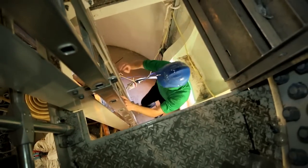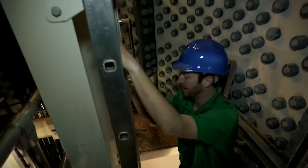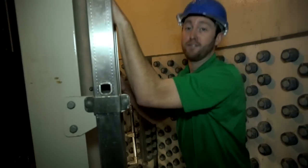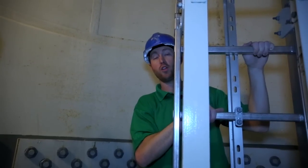This is the manway. Our crews climb through this structure, then climb the ladder 365 steps to get to the top. The whole trip takes about 35 minutes. Remember, that's 335 feet straight up.